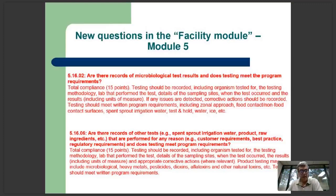But also by best practices could be the decision to test, for example, in product E. coli or Salmonella or Listeria, or by regulatory requirements. And does testing meet the program requirements? So it's not just to test. Those tests should be compared against a metric that should be included in your program that we discussed in the first part of this part of question related with microbiological or lab testing.